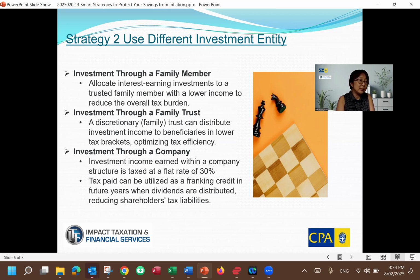Say for an example, sometimes the daughter might be paying 47% marginal tax rate herself. When she has a 200K savings account, she trusts her mom. The mom is retired and doesn't have any income. Potentially, the mom can help the daughter by holding this term deposit or savings account and earning the interest income. So that's family members helping each other.